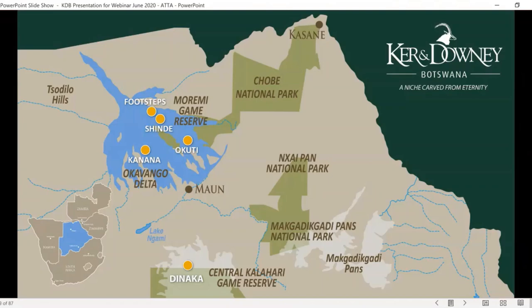So I'd like to introduce our properties to you. We have Shinde and Kanana that are our private concessions. We have Okuti, which is in the world-renowned Maremi Game Reserve. We have Footsteps, which is our little rustic adventure camp. And then we have Dinaka, which is the newest property to our portfolio, and that's down in the central Kalahari.